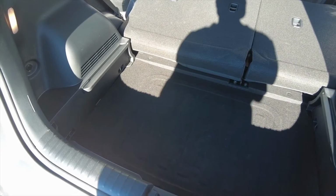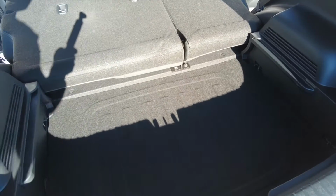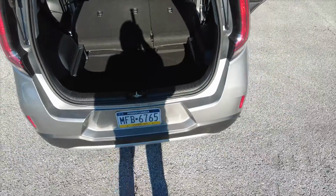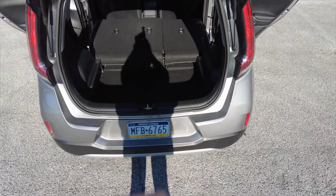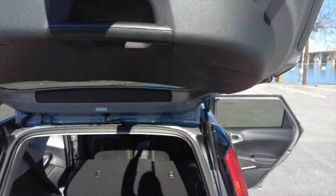You can remove it entirely like it is right now, or keep it in to hide things underneath the actual floor. So there's a lot of room back here, some hidden storage compartments as well. Nicely done by Kia, optimizing and using all of the space that this thing has to offer. And this one does not have a power closing lift gate, unfortunately, so you do have to reach up and grab this big old handle to get it shut.